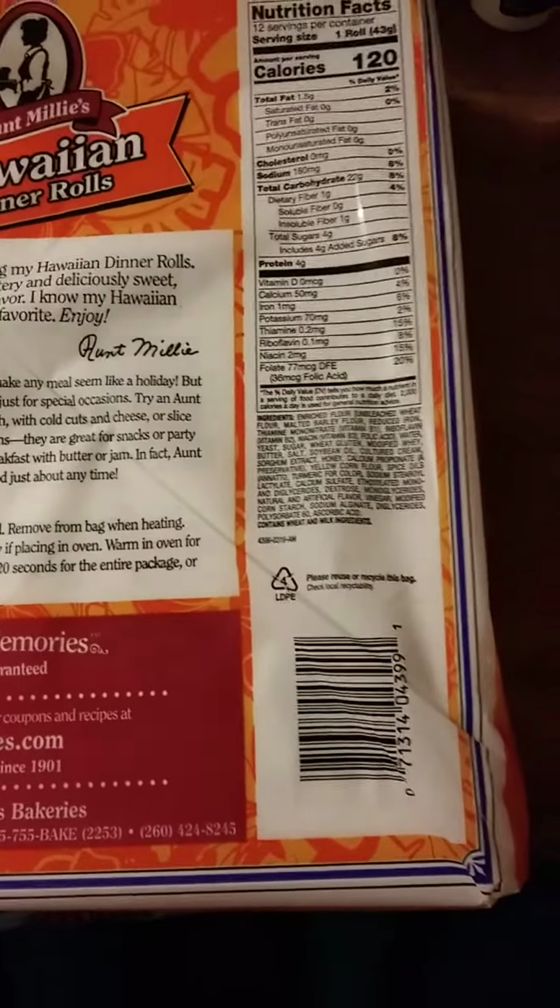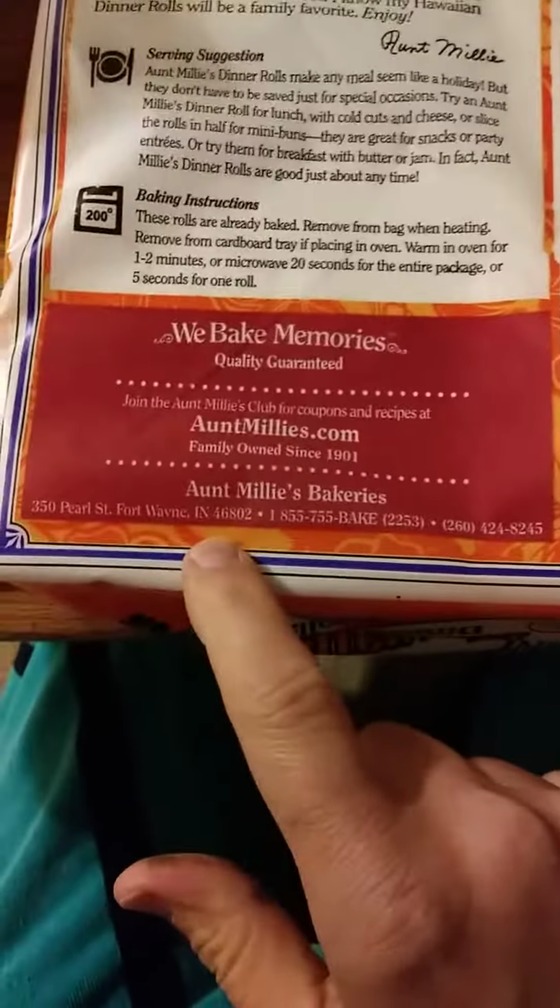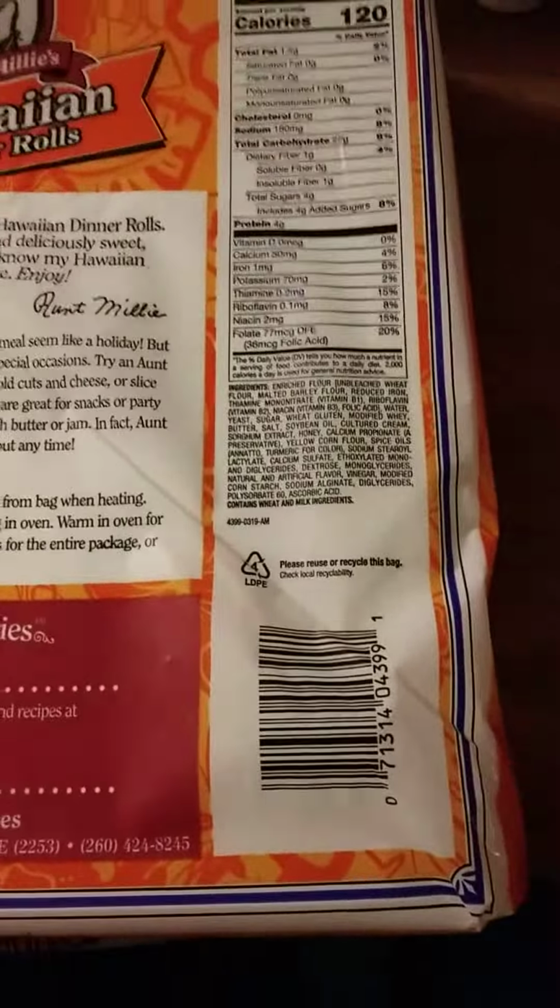It's not a Hawaiian company. But, I mean, it's made in the Great Lakes region. So, that's pretty far from Hawaii. Indiana. So, nutrition facts and ingredients. It does have wheat and milk in it.